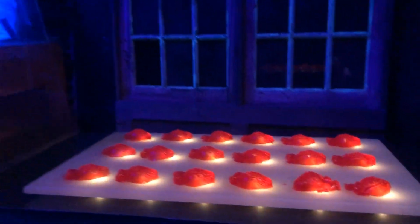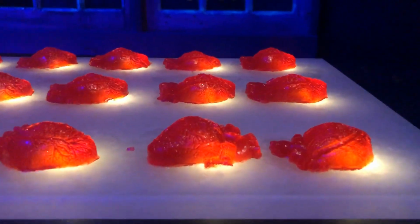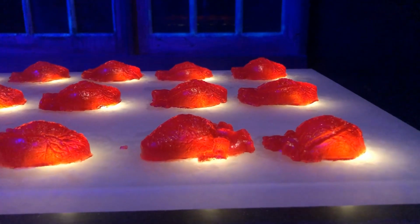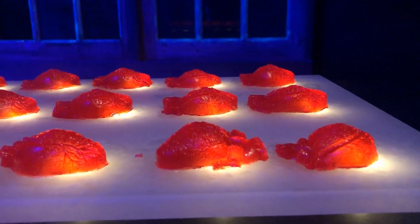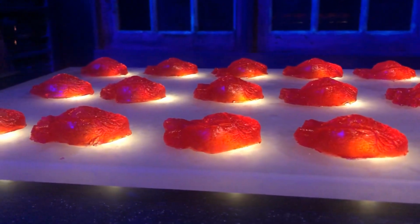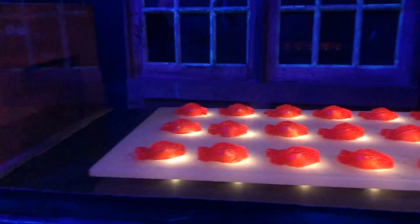People have been raving about these. These are the beating hearts. That's very creepy, but they are sour gummies.